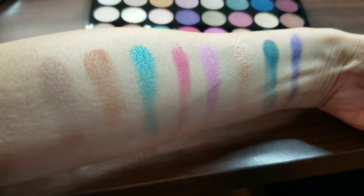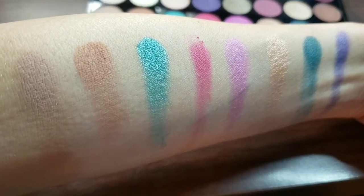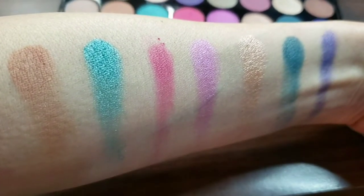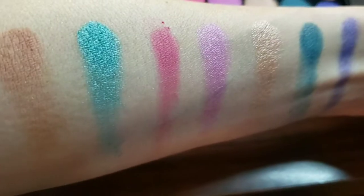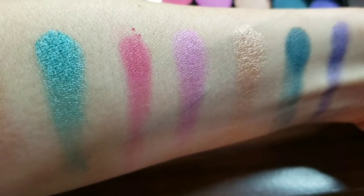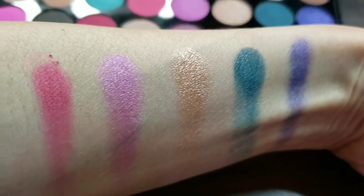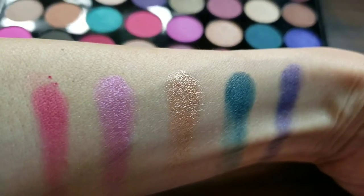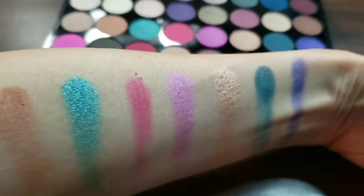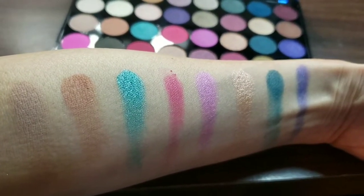Number 17 is almost like that taupey color. Number 18 to the left is almost like a beigey color. Now, number 19 is that gorgeous turquoise. It's a shimmer. Number 20 is a fuchsia, and that is a matte. Number 21 is a shimmery, almost pinkish. And number 22 is that beautiful shimmery gold. Number 23 is that beautiful, almost like cerulean blue. And number 24, on the far right, is that beautiful purple, a matte color. These swatched a little bit better than the first two rows.